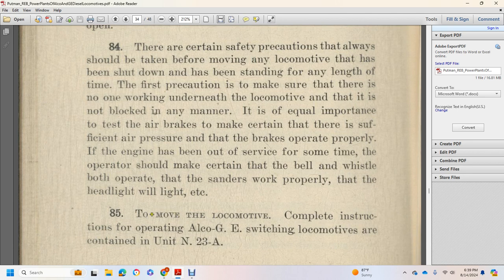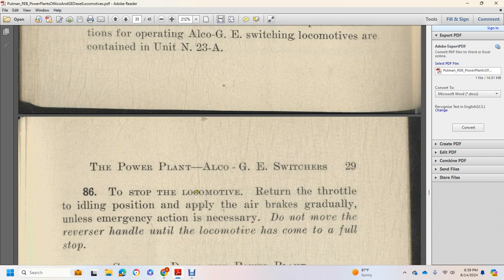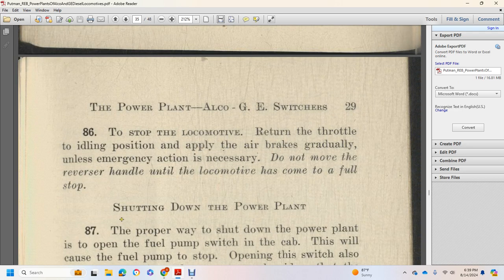85. To move the locomotive, complete instructions for operating the Alco GE switching locomotives are contained in Unit Number 223A. 86. Stopping. To stop the locomotive, return the throttle to idle position and apply the air brakes gradually, unless emergency action is necessary. Do not move the reverser handle until the locomotive has come to a full stop.